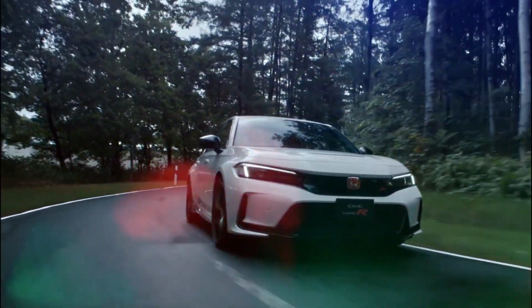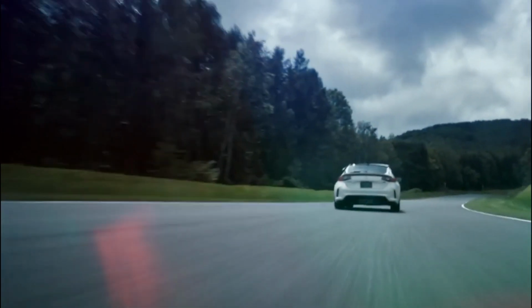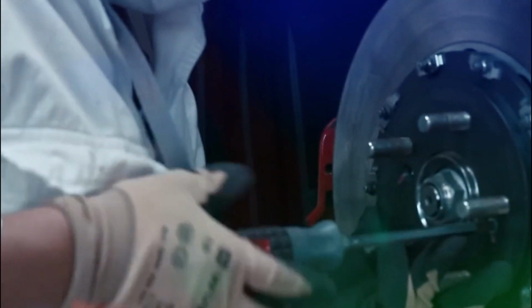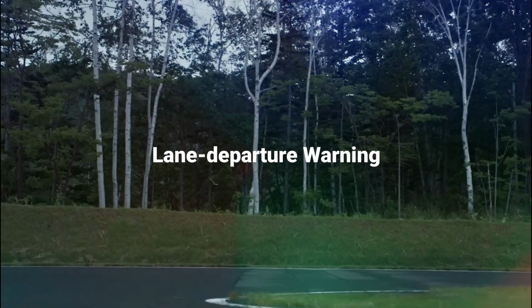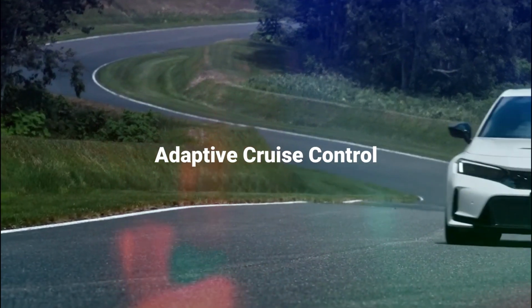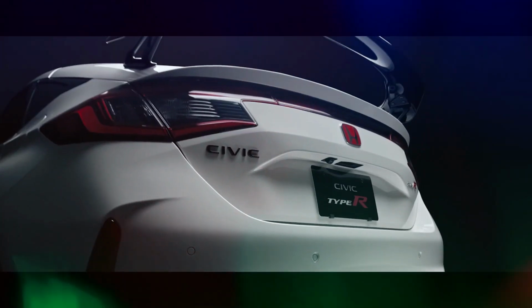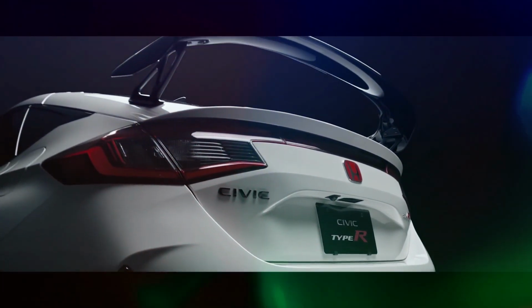When you compare the Honda Civic Type R to most other performance cars, you will notice that this car has been packed with a full roster of driver assistance tech. These include forward collision warning, lane departure warning, automatic emergency braking, lane keeping assist, blind spot monitoring, and adaptive cruise control, which are all standard. You will also find LED headlights and taillights, giving it a sportier feel.